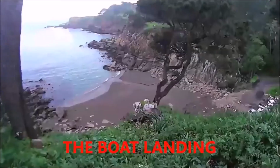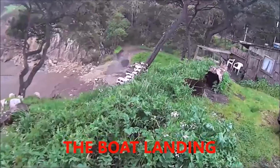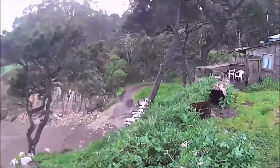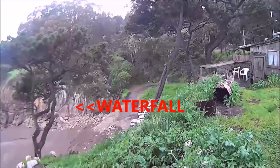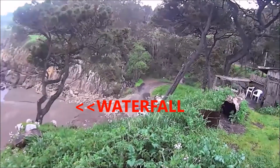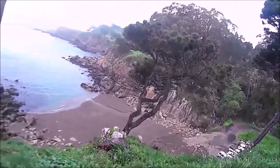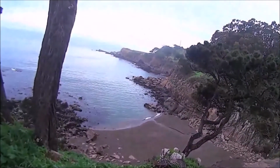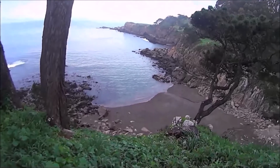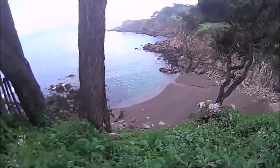But down here you got a little bit of a beach. See, there's a road down there. There's a lot of cars down there. They must all be diving. Look at the waterfall. Ain't that cool? We had people out in the water yesterday in ocean kayaks. A lot of divers. A lot of divers, all going after abalone, I suppose.